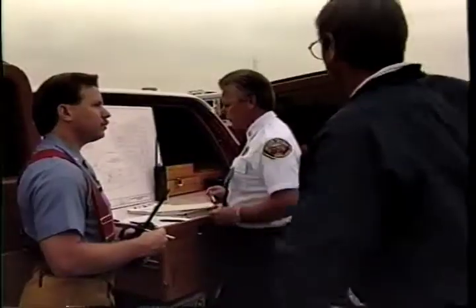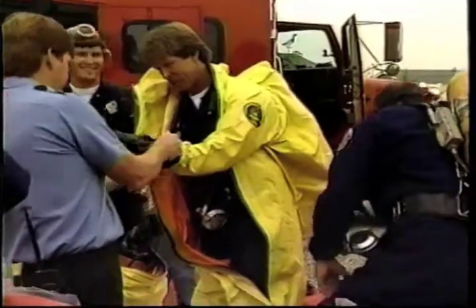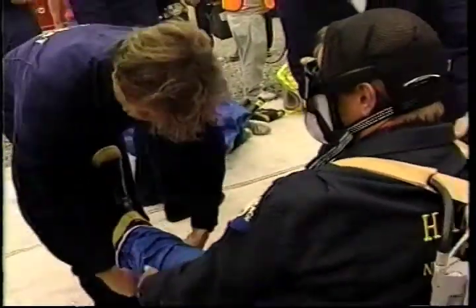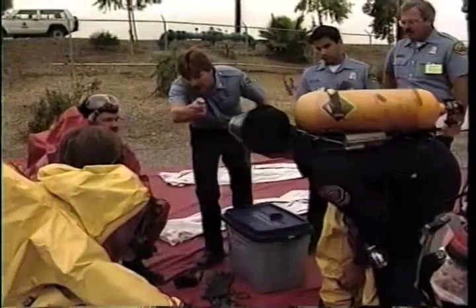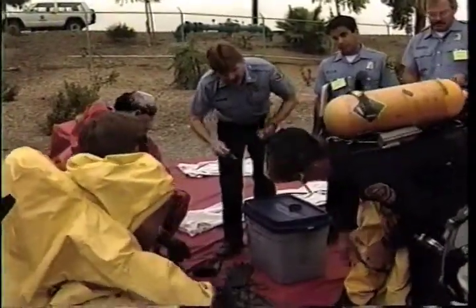We just have recently rewritten our hazardous materials emergency response area plan, which is required under SARA Title III. And in order to try to validate and confirm that our plan was accurate, we decided to have a functional field hazardous materials exercise. At 8:40, the first emergency responders will arrive.